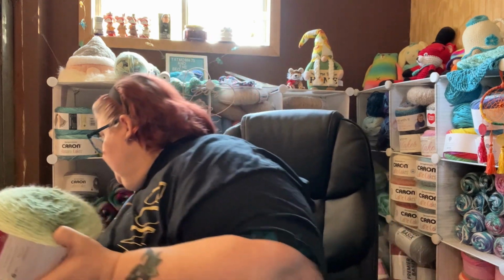That was the unicorn that I found the last time I actually went inside Joann. I only found the 1, but I do really love working with this, and I love the fuzziness of it. I like the fact that it's fuzzy without having wool in it, and my friend's allergic to wool, so these will be wonderful.